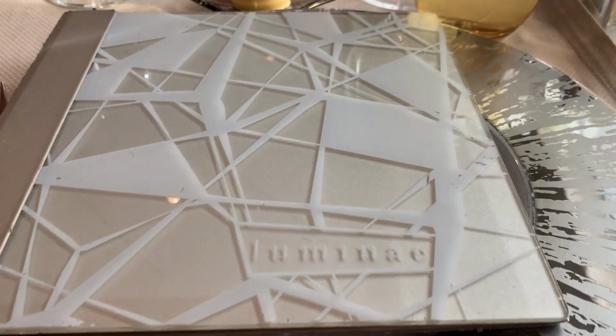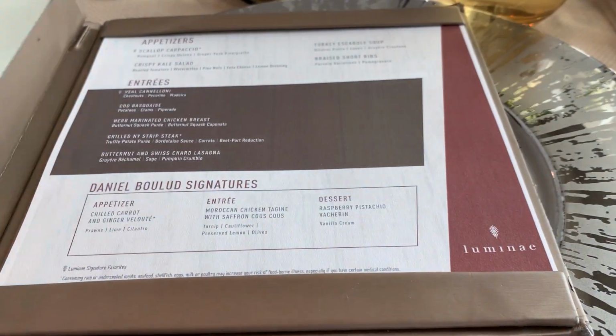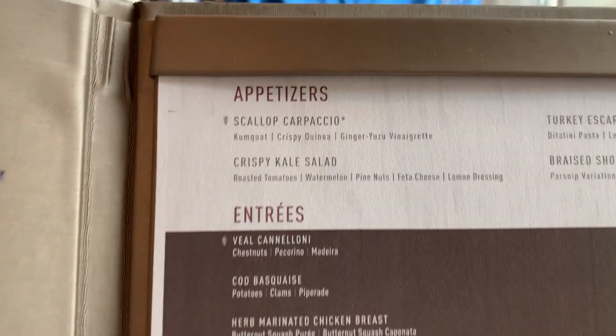And we are here at Luminae on our first night of the Celebrity Equinox. And we just sat down to dinner. It is quite quiet in here. Hello, John. Hello, Joyce. Here is the Luminae menu. And it changes every night. So tonight's menu.